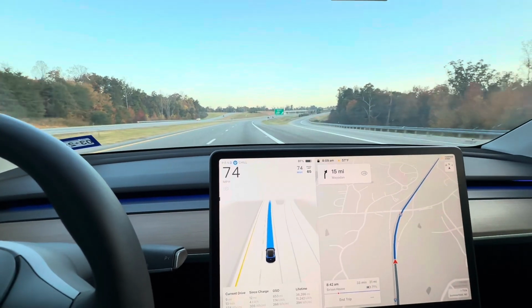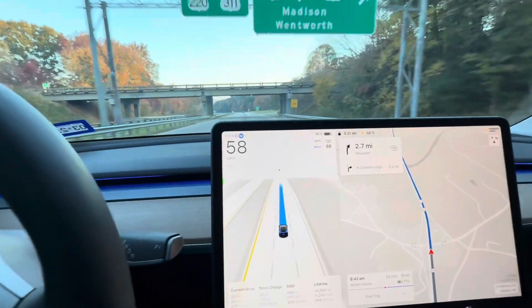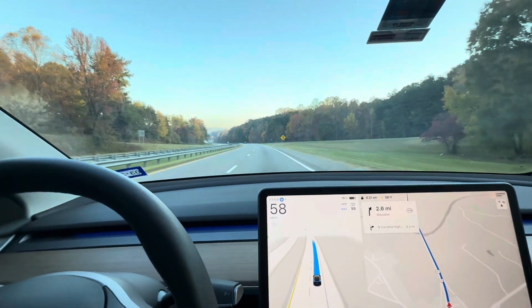Okay, I'll be back with you shortly. Just another quick update here. It's 8:21 a.m., 58 degrees. It is cold, but we're down to 273 watt-hours per mile. So this car is really efficient, does a great job.